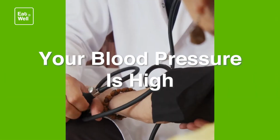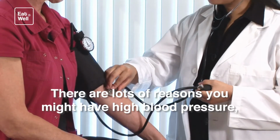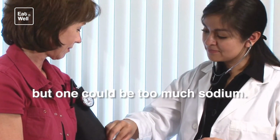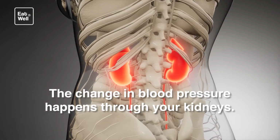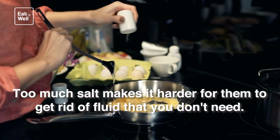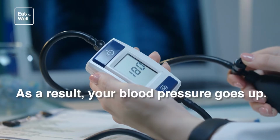Your blood pressure is high. There are lots of reasons you might have high blood pressure, but one could be too much sodium. The change in blood pressure happens through your kidneys. Too much salt makes it harder for them to get rid of fluid that you don't need. As a result, your blood pressure goes up.